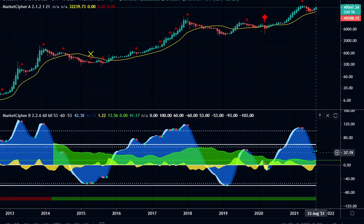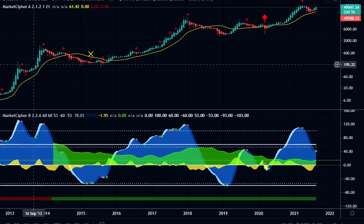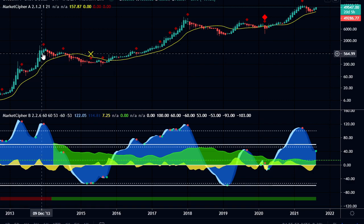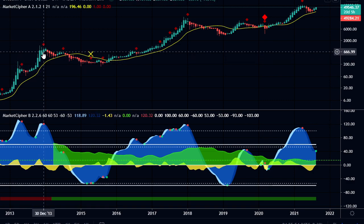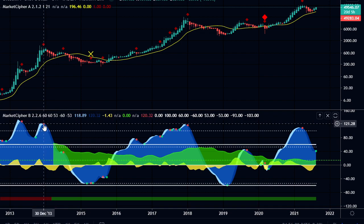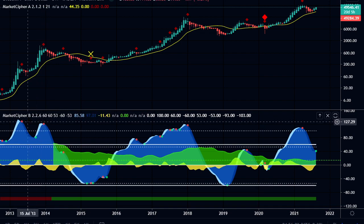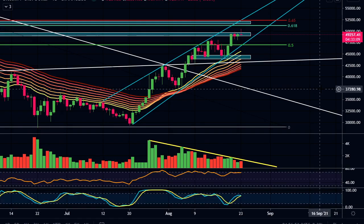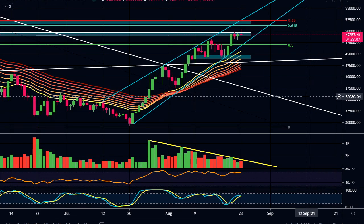So quite a big move there after this green dot. We're looking for a similar thing here. We have got that green dot now. And if it is confirmed, I think September will be very bullish and we'll have that explosive run to the end of the bull run. And we can look for that red dot to know when the bull run is possibly over, and we'll possibly get a similar divergence here with the blue waves. So everything is still looking pretty good here.